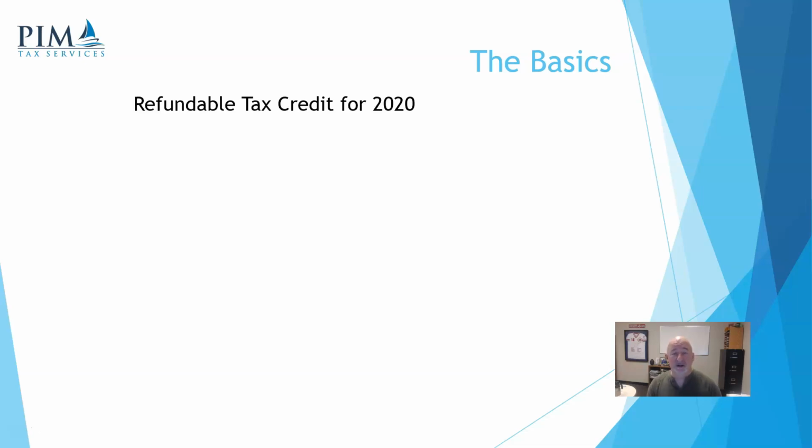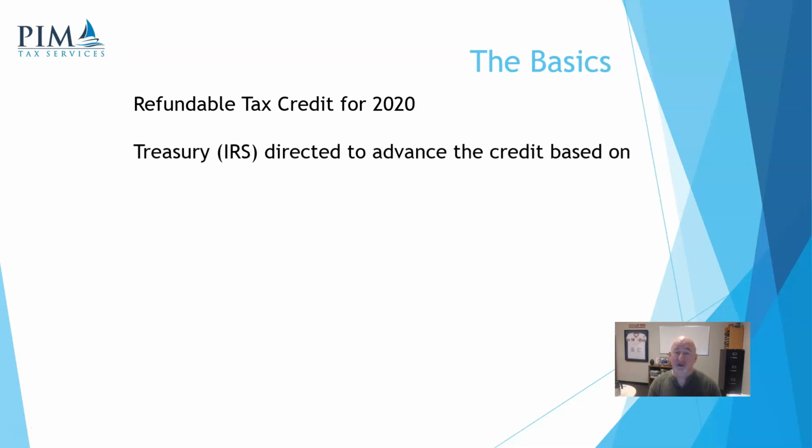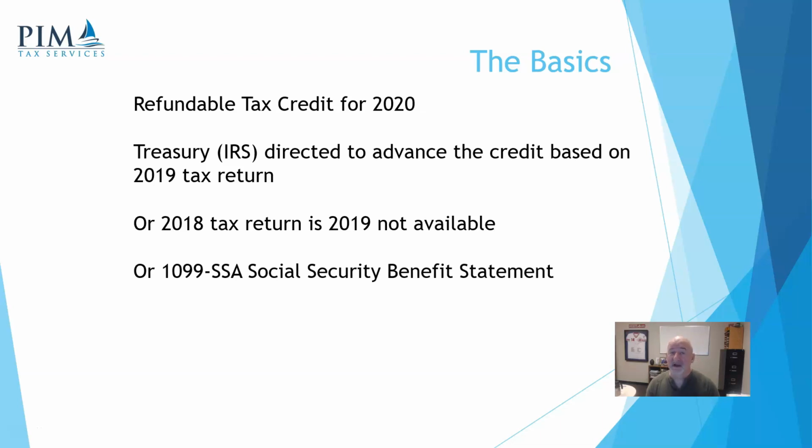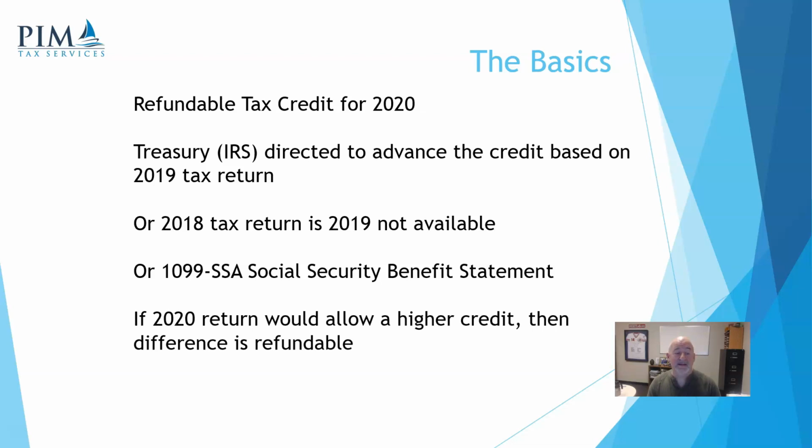They are in essence a refundable tax credit for taxable year 2020 that Treasury, notably the IRS, has been directed to advance to the taxpayers, and they're going to advance that credit to us based on the 2019 tax return if it's available. If it's not, they're going to use the 2018 tax return. And if you don't have a 2018 or 2019 tax return on file, they're going to check with the Social Security Administration, see if you have a 1099 SSA Social Security benefits statement. And if you've got one of those, then they can base your tax credit on that.